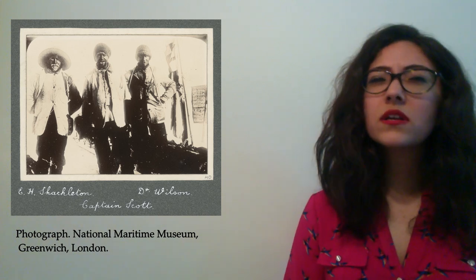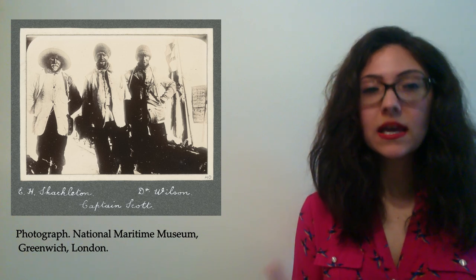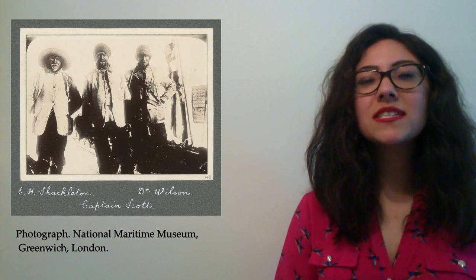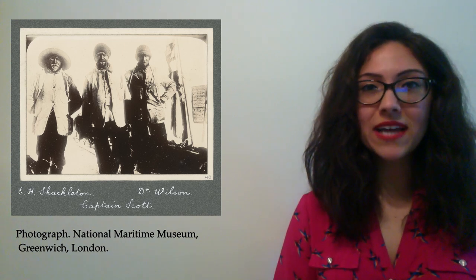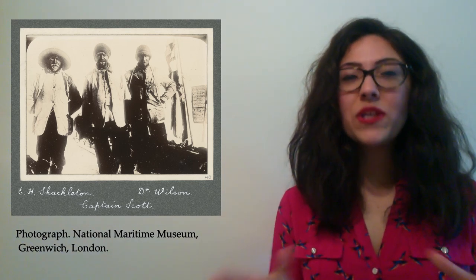Have a look behind them. What can you see? Can you spot an object of some kind? Even though this is a black and white photograph, you can just about make out a large object behind them, with a flag draped on it. Now, that object is one of the sledges which these men used on their journey to the Antarctic. And the object draped over it is their sledge flag.